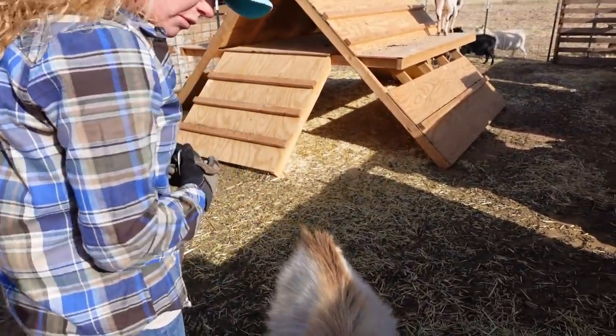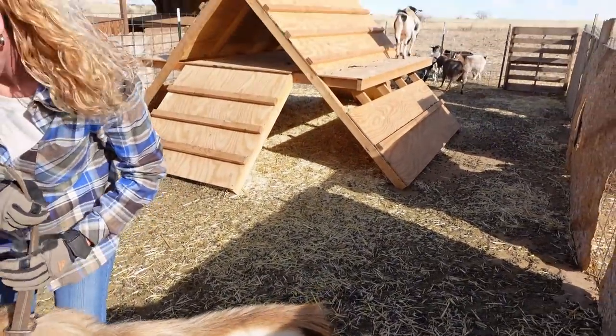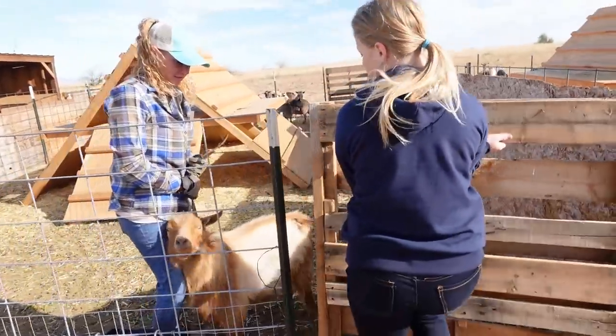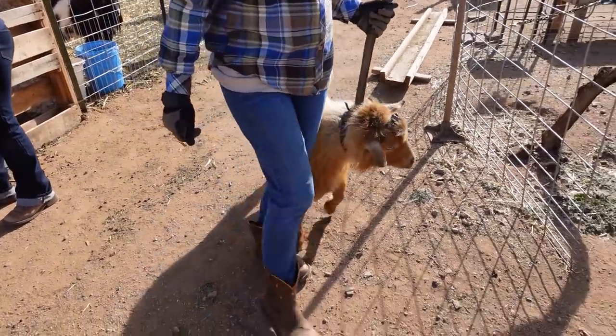Do you wanna go see Merle and Lucky? Come here. I know. All right, let's go, boy. Emily, you want to get that gate for me, honey? Thank you. They didn't even say goodbye. No. They're too busy trying to beat up Elsa.